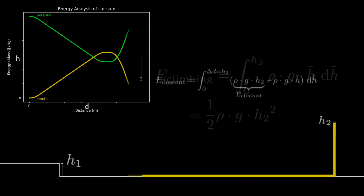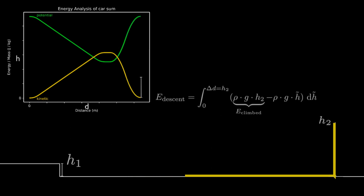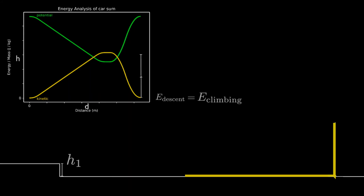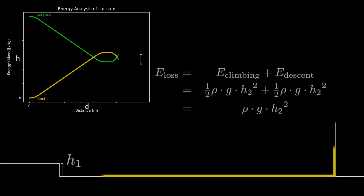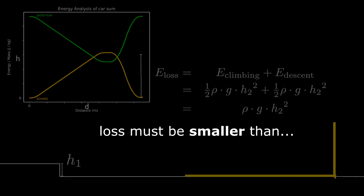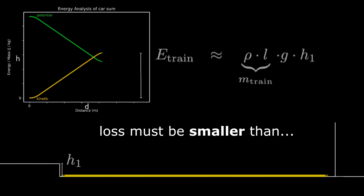From the graph, for example, we can see that this is just a constant increase minus the exact opposite of the climb we have to integrate. When we calculate and simplify the solution, we see that this part is exactly the same as the other part. So we just have to take the climbing result 2 times, for example, to get the total energy loss of the second hill. So the key is now that this loss of energy must be smaller than the energy that the train gained when it left the station.